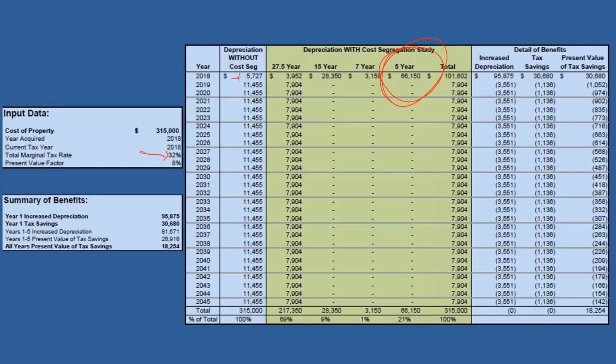Then somebody says, hey, how does that affect recapture? It's either going to be ordinary income or long-term capital gains. It's not going to be 1250 recapture. Let me just add to that, Toby. That's a question we get quite often, whenever you recapture, even if we were to recapture 100% of the depreciation we've taken.